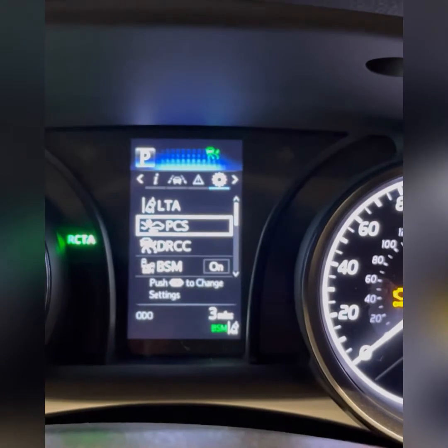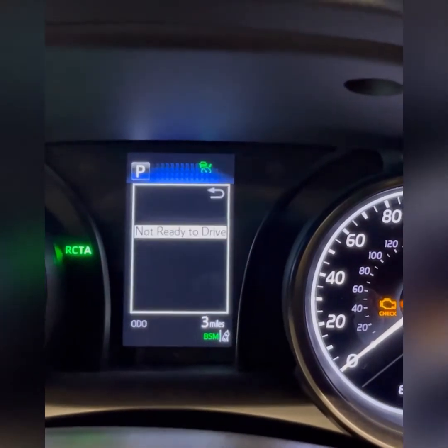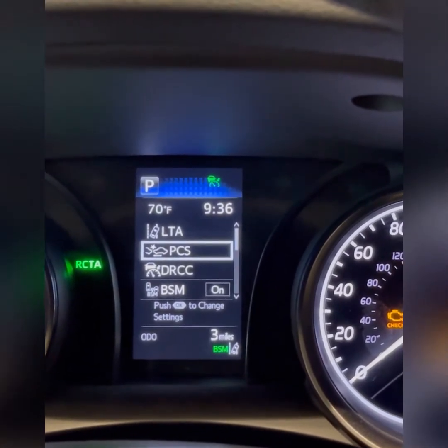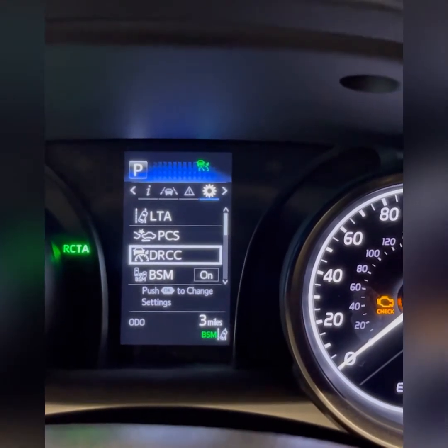Pre-collision system, PCS stands for pre-collision system. After 10 miles an hour, the car notices other cars, pedestrians, or larger animals. If you're coming up too close on something, after 10 miles an hour, the car is going to assist you on braking. This stands for dynamic radar cruise control, which we've already talked about.